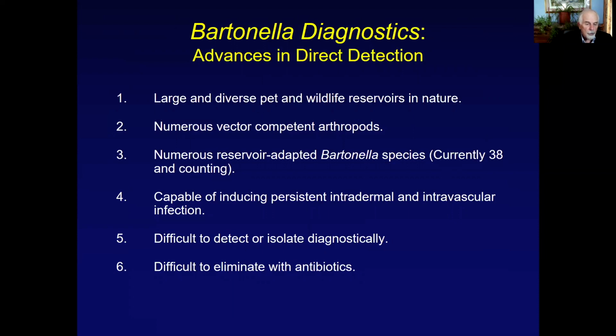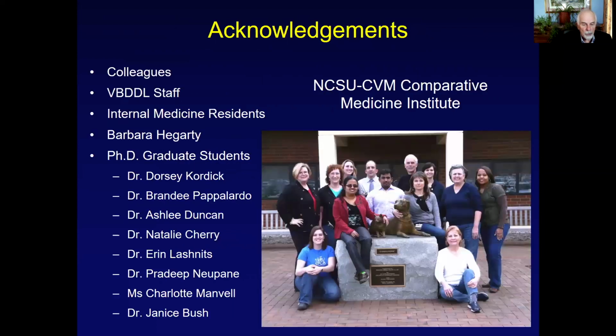They're difficult to detect or isolate diagnostically, and what will not be considered by me in these modules is that I do not have an MD behind my name, but in dogs and increasingly in humans, we're finding that they're as challenging or more challenging to treat than Brucella infections, which are phylogenetically closely related.